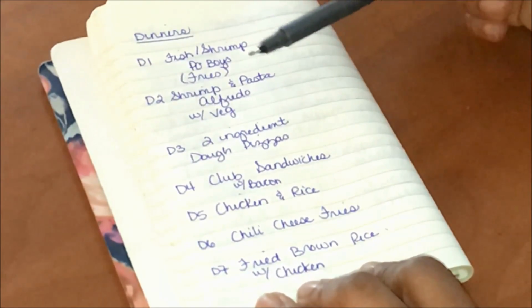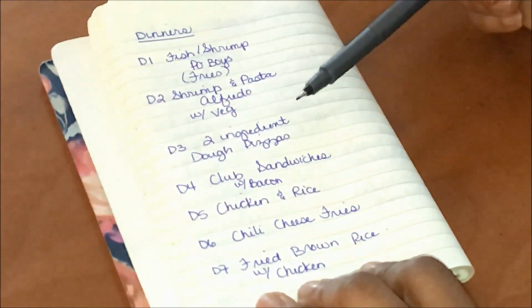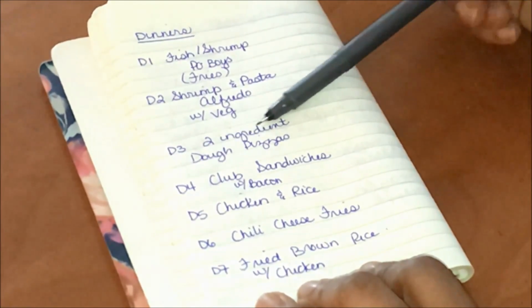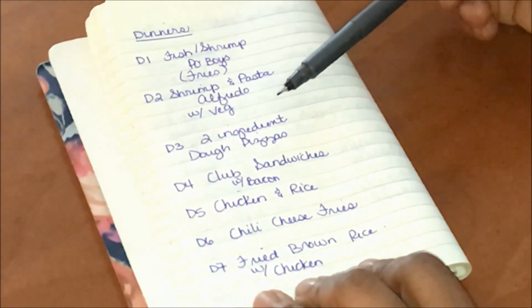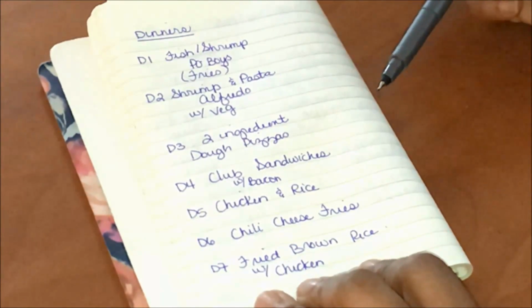The third idea we're going to do is the 2 ingredient dough and make pizzas. I made crock pot pizza sauce last week, so I can just put together the 2 ingredient dough, roll that out, put the sauce and then cheese, and then we would have pizzas.